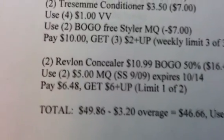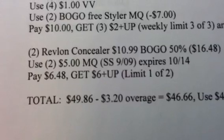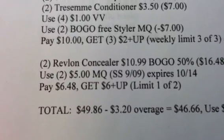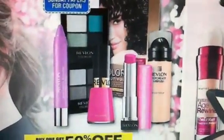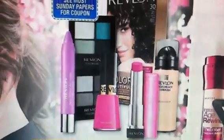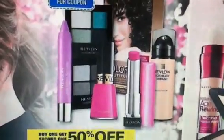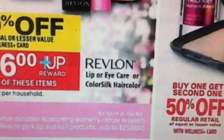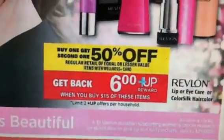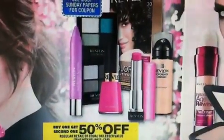Now the Revlon deal is a little tricky because the ad shows one thing but it says something different. So let me show you. All right, on the ad it pretty much lists any Revlon item. You got the hair color, the foundation, lipstick, lip gloss, the nail polish, and the eyeshadow. However, the wording says lip or eye care, or the color silk hair color. So I'm not 100% sure that concealer is going to be covered under this. I guess we'll find out on Sunday, okay?